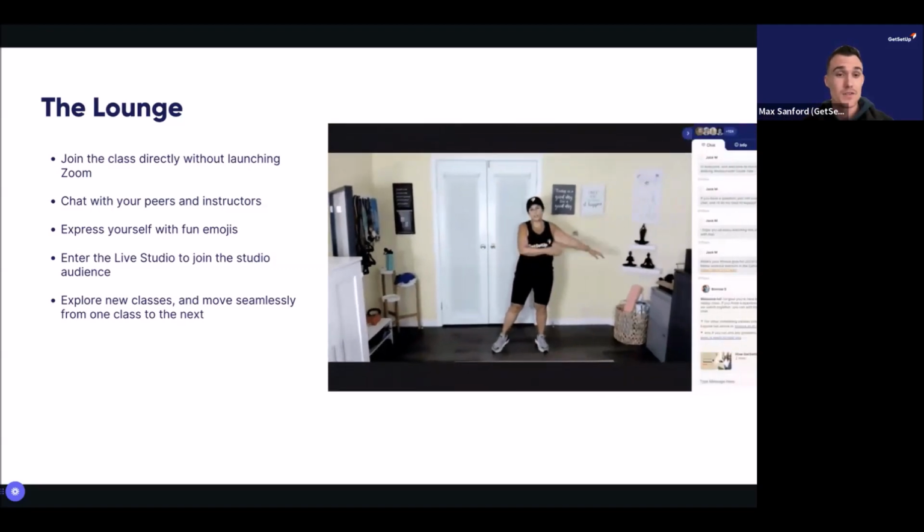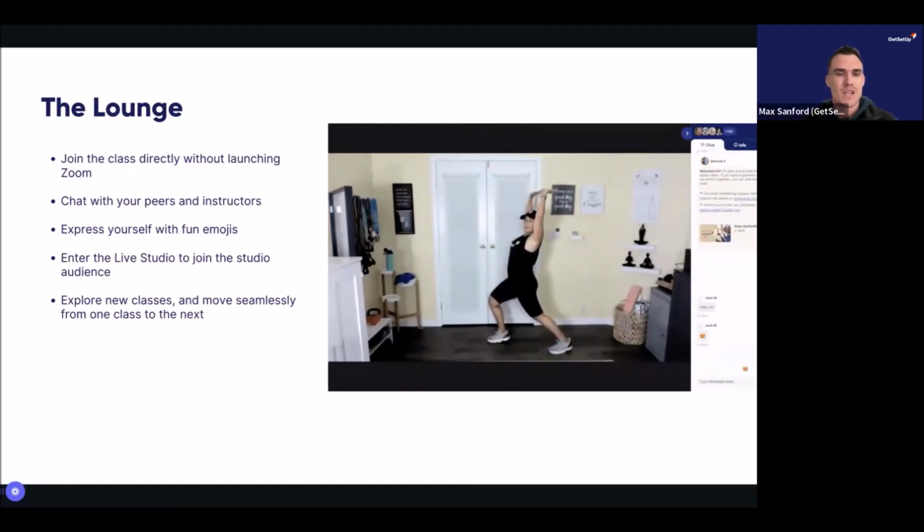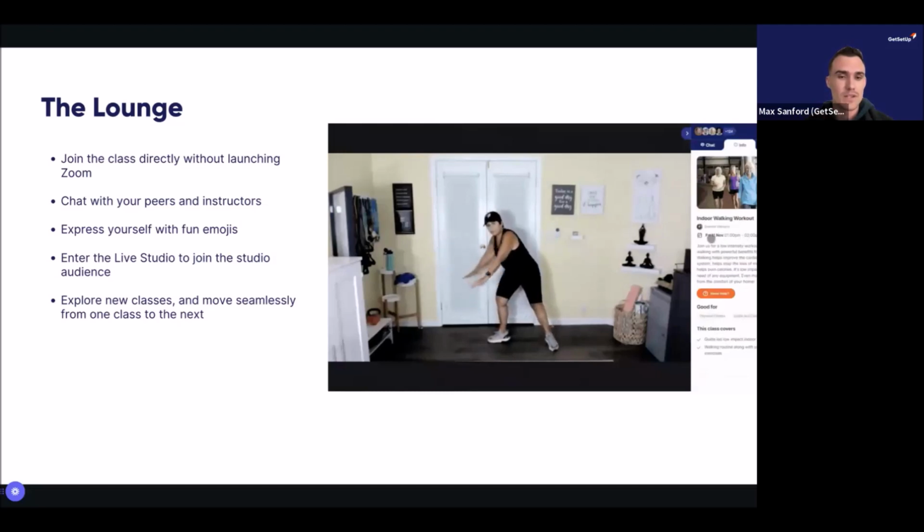This will launch Zoom and it'll take you into what we refer to as the live studio. This is where learners can actively participate. They can unmute themselves and speak and ask questions. And they can also attend the class by viewing just from the lounge as well, which is this visual here of this exercise class that we're taking a look at.